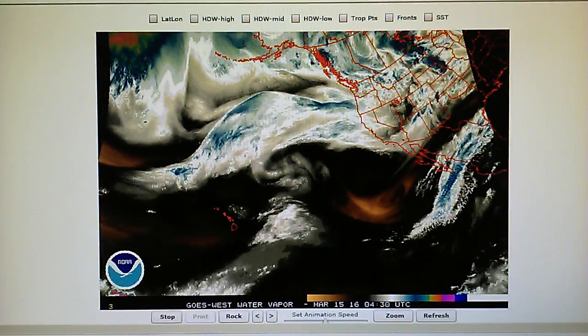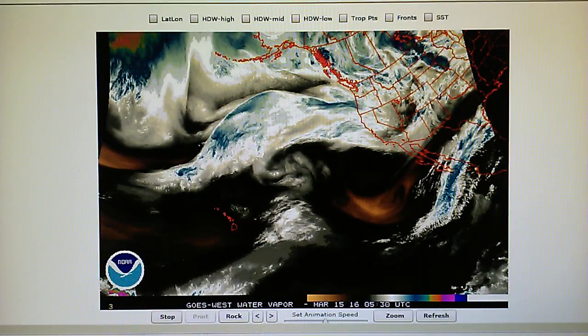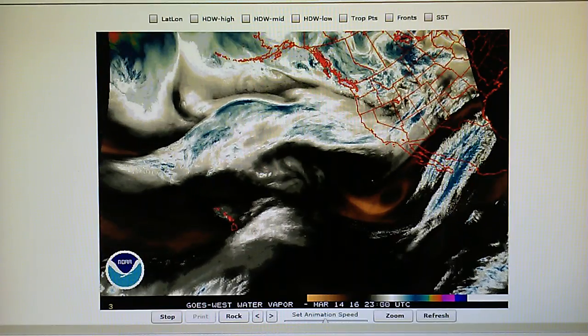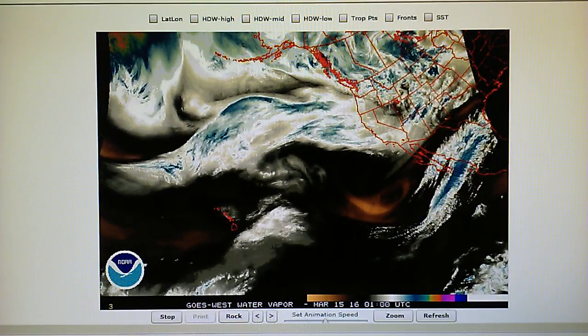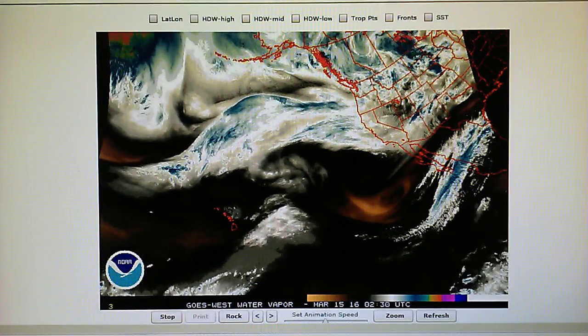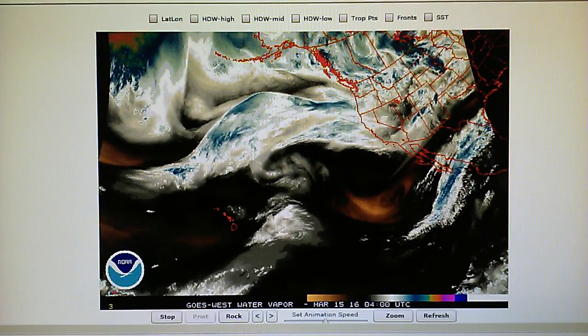Okay, today is March the 14th, 2016, and right now in Los Angeles at 11 o'clock p.m. we have a temperature of 49 degrees. The relative humidity is 80%. The dew point is 43 degrees, and the barometric pressure is 1,016 millibar, or about 30.03.